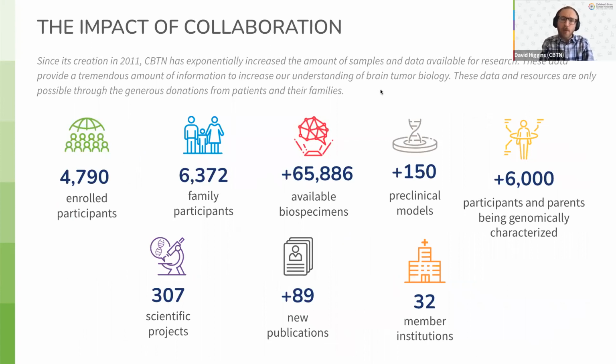And so through collaborating, we've been able to have a larger impact than we could have had by working by ourselves here at CHOP. So we've been able to enroll almost 5,000 patients and make available more than 65,000 biospecimens. Working in our laboratory, our team of benchtop scientists have generated more than 150 preclinical models. And then through analyzing these tumor samples and DNA samples collected from patient parents, we've been able to genomically characterize more than 6,000 patients.